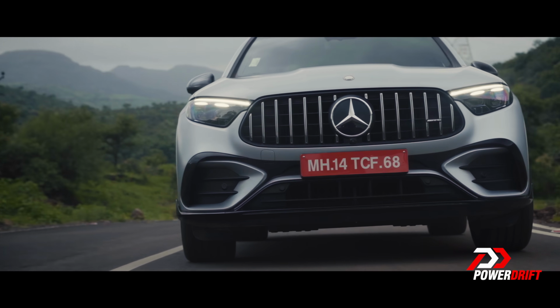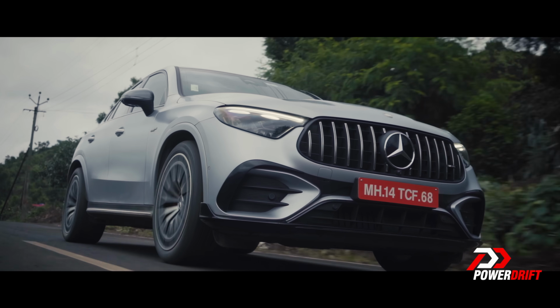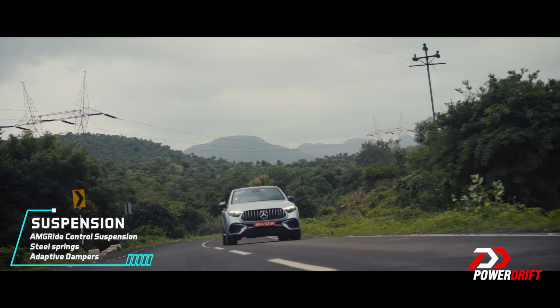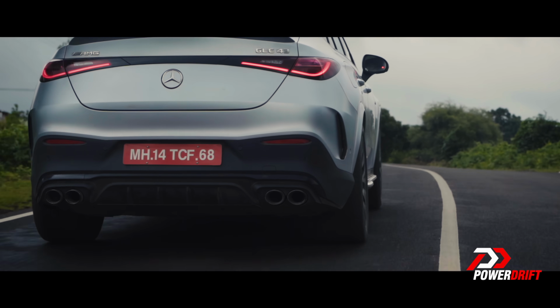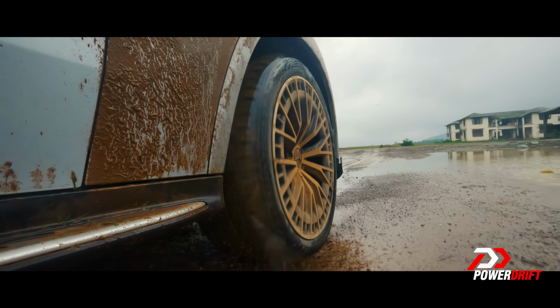It really is clever, and the ride and handling balance is smart too. Steel springs fitted with adaptive dampers mean the GLC 43 is firm, but not harsh. It's comfortable over most roads, but this is no SUV to go out and storm through potholes or go rallying in.